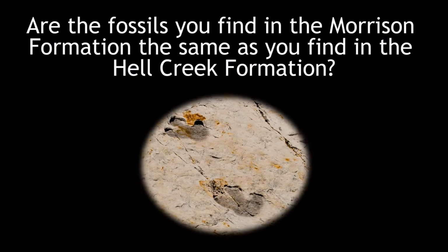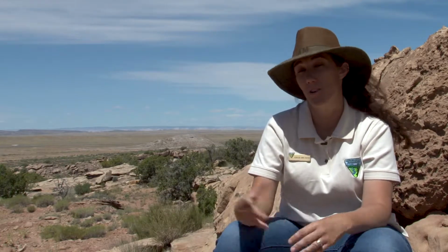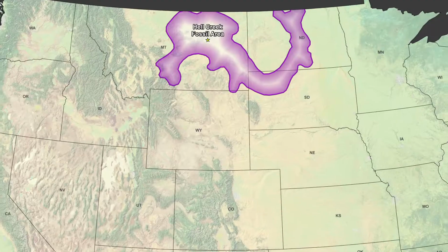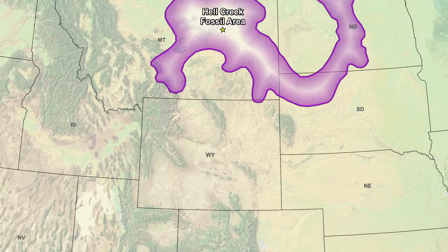Are the fossils in Morrison the same as you find in Hell Creek? The dinosaurs that we find in the Hell Creek are very different from the dinosaurs that we find in the Morrison Formation, for instance in Utah or Colorado. The Hell Creek Formation can be found in parts of Montana, North Dakota, and South Dakota.